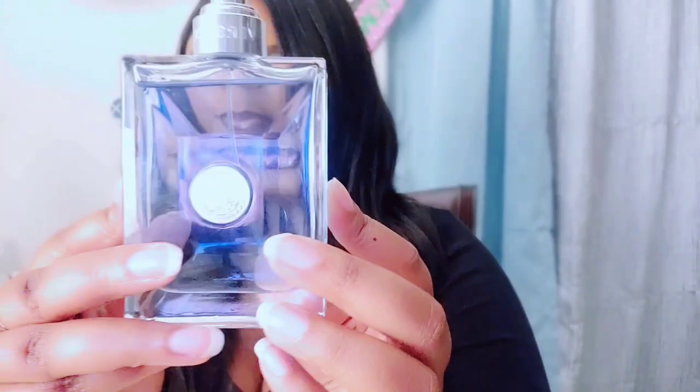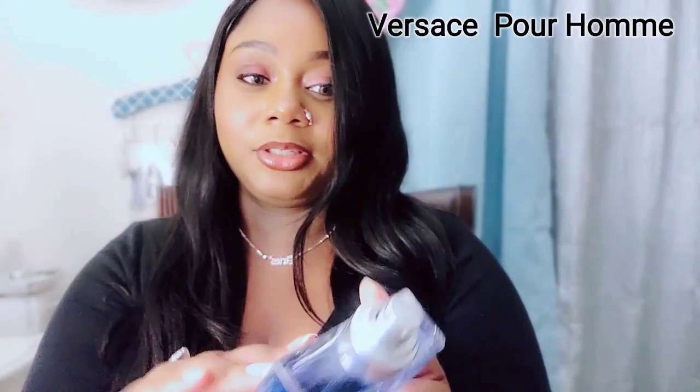The next one is another Versace one. This is what that one looks like. And this one, oh my god, they all smell so good. I think I just like Versace period, especially when it comes to the men's cologne. Theirs is heavenly. It's like fresh. It gives that fresh, clean citrus kind of vibe, and I love it.